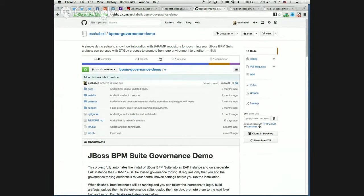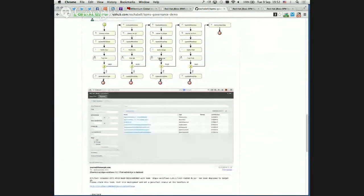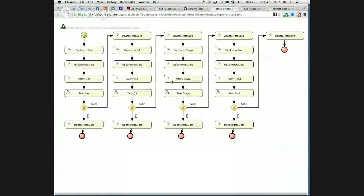Have you checked your pull requests? Yeah. So the idea being that you've developed something, and when you hit build and deploy, it now goes into this. What we have here is a predefined development environment, a QA, a stage, a production environment. As you see, I've hit build and deploy. It goes in here, updates the Meetup, and this has to do with an SRAM repository, another standard for governance repository, sending an email to notify whoever is in charge at this level.